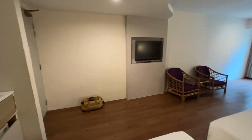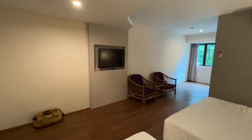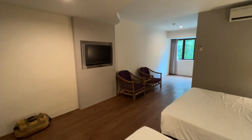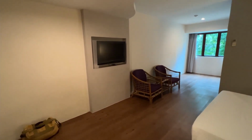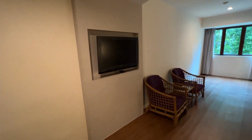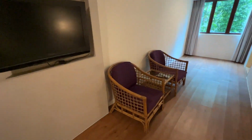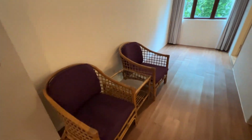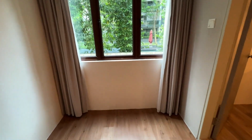So it's quite spacious. I mean, the superior room is really one of the more spacious rooms in its class at 25 square meters. But I believe this is about 30 square meters, so it's slightly larger. You get a Panasonic TV, relatively flat screen that actually works. You get a pair of armchairs, just a lot of space, but not much to it, I guess.